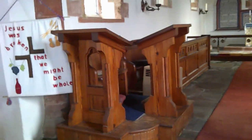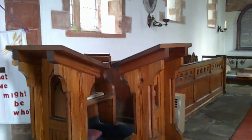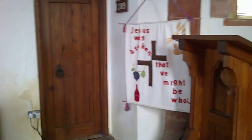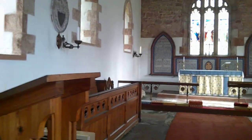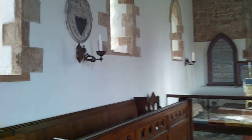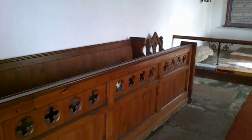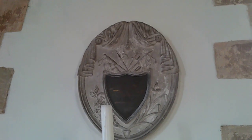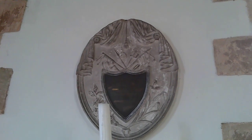A reading desk is interesting, because effectively it's two reading desks. There's a vestry door, banner, Jesus was broken that we might be whole, and there's reference to the Lord's Supper there. We have, up in the chancel, again Victorian choir stalls, and here we have a memorial which is completely illegible, but we've got a nice display of arms. That's going to be a soldier of some kind, given the arms.